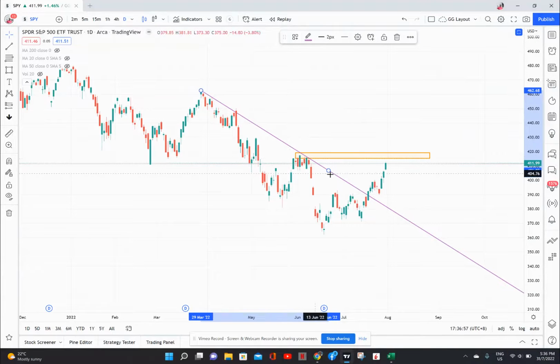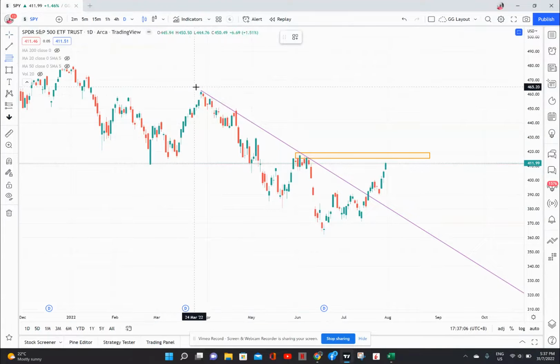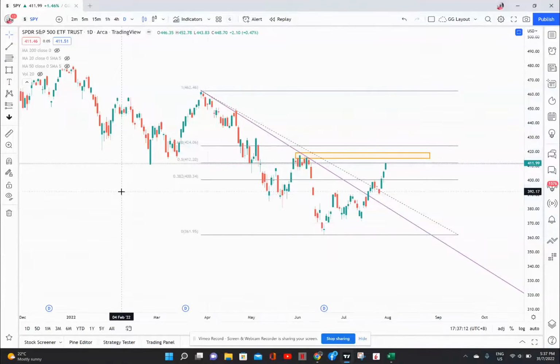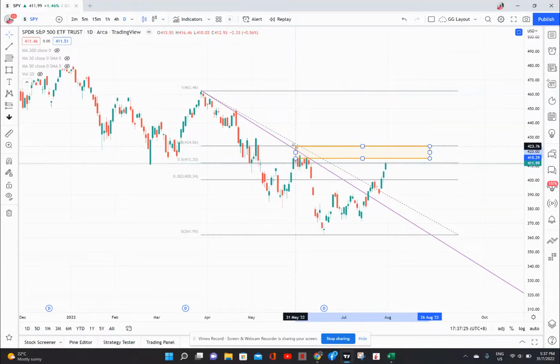Okay. Now what I like to do is take a look at fibs. From the top of this downtrend, where is the fib from that pivot point to that pivot low? And what we see is that we actually have a 61.8% retracement up here. The resistance kind of occurred right around the 50%, so we could almost just extend that rectangle up here and say that's going to be a resistance zone.